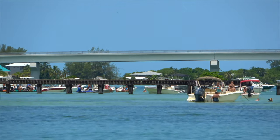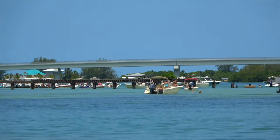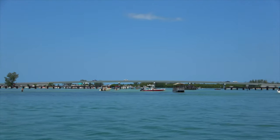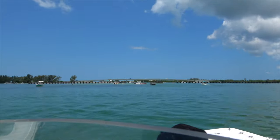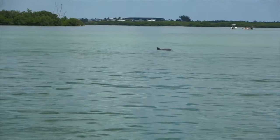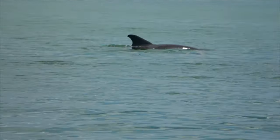And in no time at all, we reached our boating destination, the Sandbar at Boca Grande. And I'm not really sure if this is really called Boca Grande Sandbar or Placida Sandbar. If there's any locals watching the video, let me know what the actual name of this place is. And something you're gonna find here are the local natives, the beautiful dolphins.